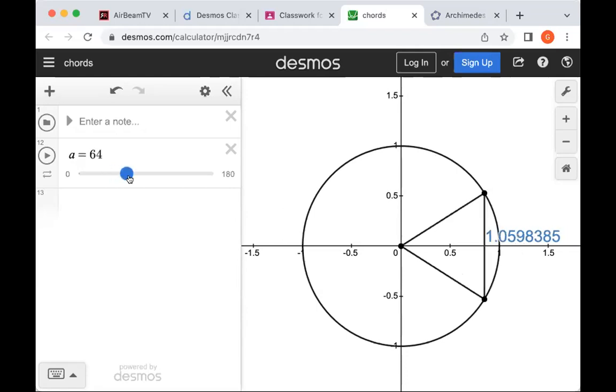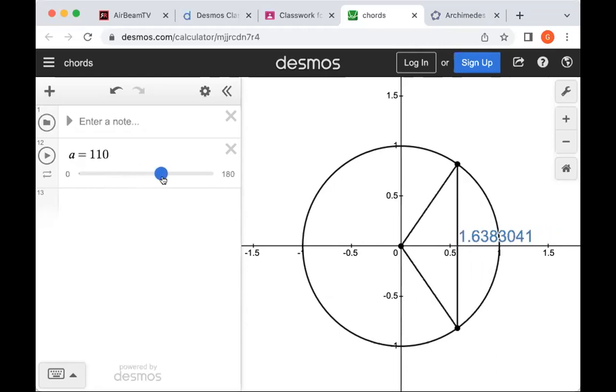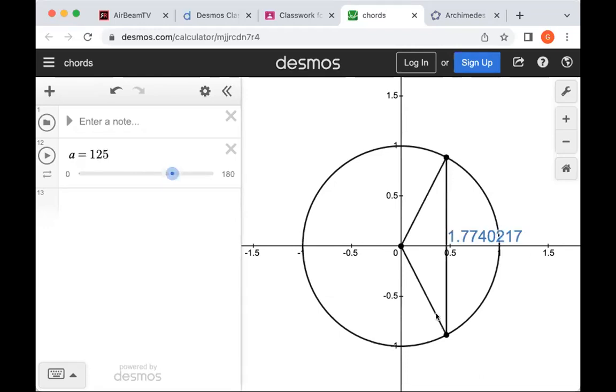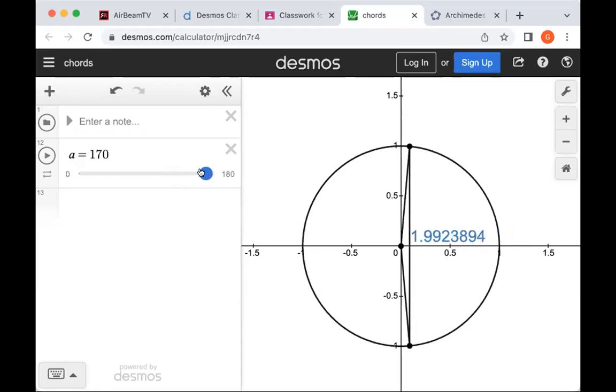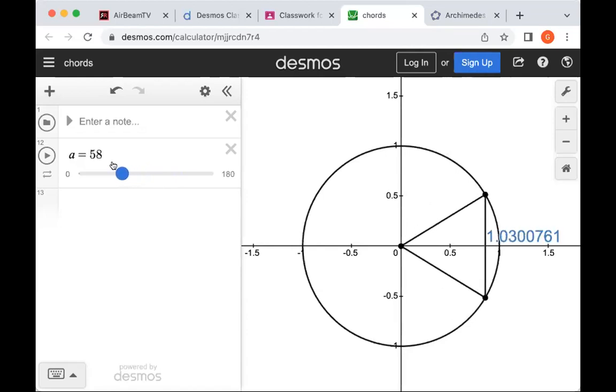A chord is a line segment that joins two points on a circle. So the chord is from here to here. And the bigger the angle, the bigger the chord. The biggest the angle can get is 180 degrees. And at 180 degrees, this would flatten out, and that third side would just be the diameter, and it would be 2. And if the angle got down to 0, then the chord would be 0.